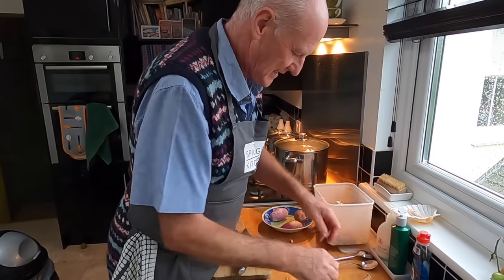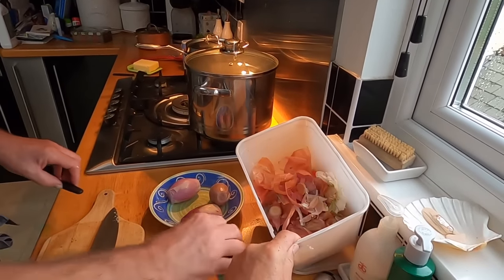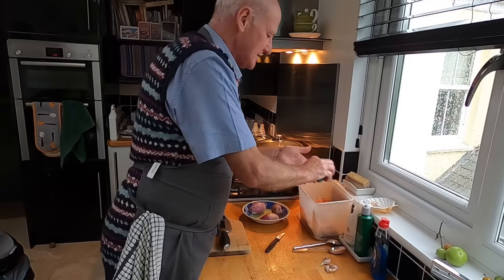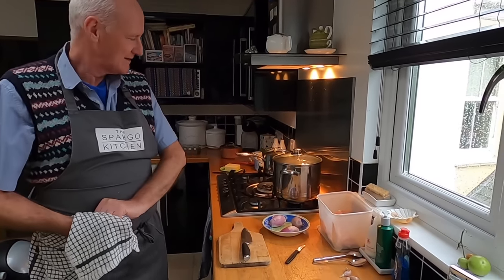Oh, save those bits for the next dish. Sorry, all of the offcuts are in little pieces like this. Just goes up to the allotment. They do. But nothing cooked. No, nothing cooked. Don't want to encourage any rats.